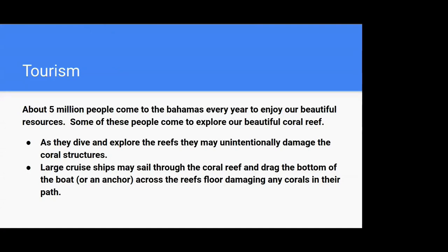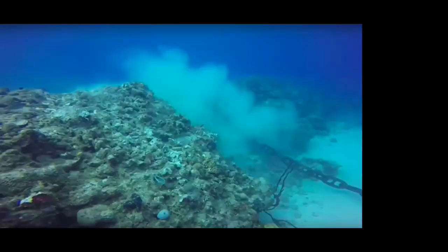Now, tourism. Coral reefs are a tourist attraction. So tourists come here to look at or examine our coral reefs. But this can be damaging to the coral reefs because they can dive and explore the reefs and unintentionally break the corals with their little flippers. And then we also have the large cruise ships that sail through the coral reef. When they release their anchors, they may drag these anchors across the ocean floor and start breaking up the coral reefs, damaging them and destroying the ecosystem. So here we have an anchor being dragged across the ocean floor.